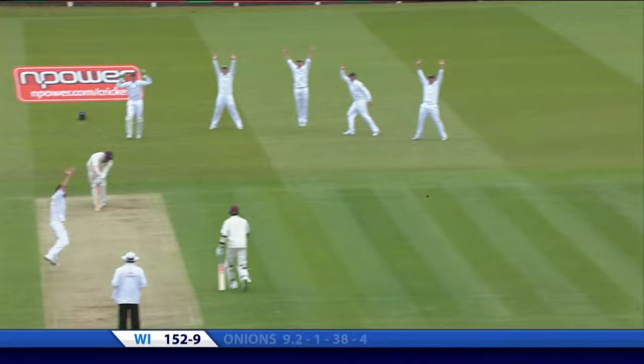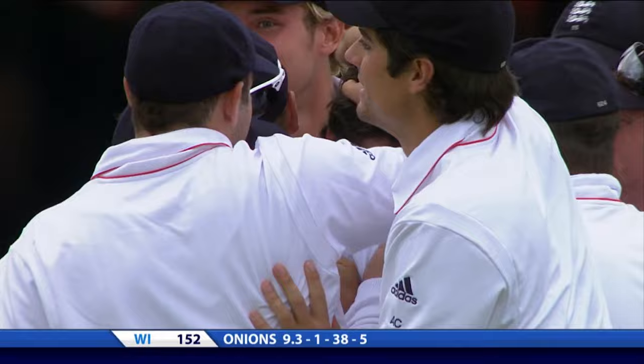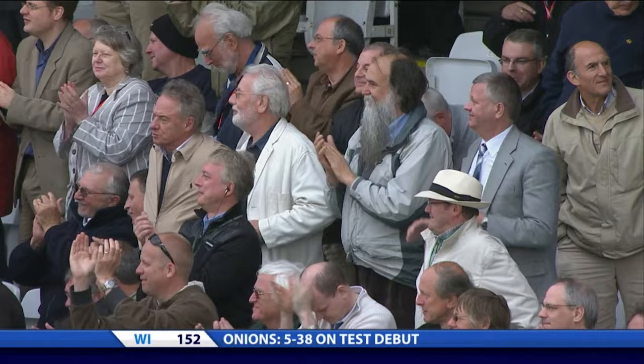That's close. Where did it pitch? As according to Mr. Sokha De Silva, it has pitched in line, and five for Onions. What a scene for Graham Onions. Not an easy start for him, but what a comeback. It says a lot about his temperament, the ability to fight back. Really, really impressive stuff from a young man.